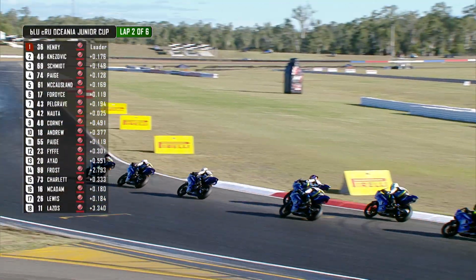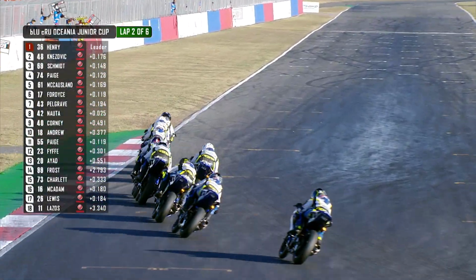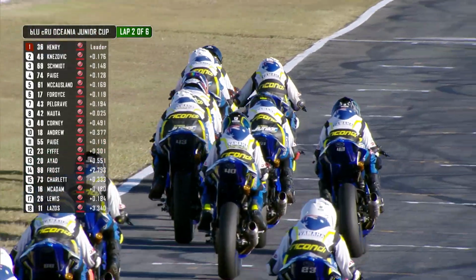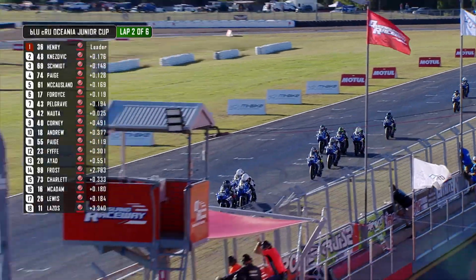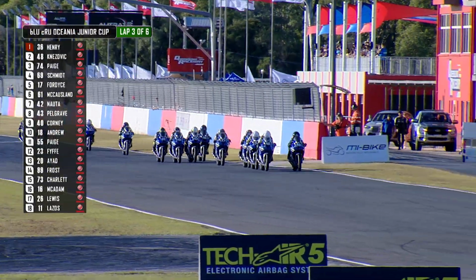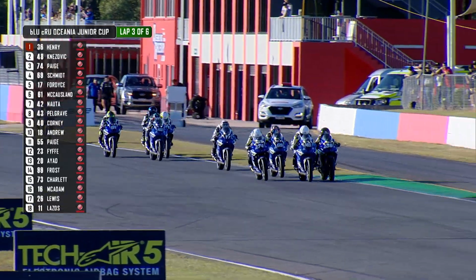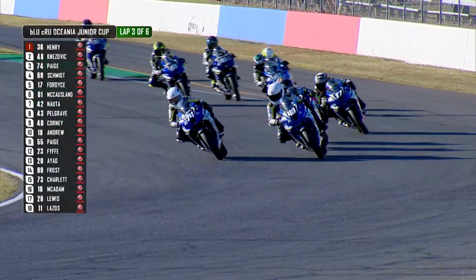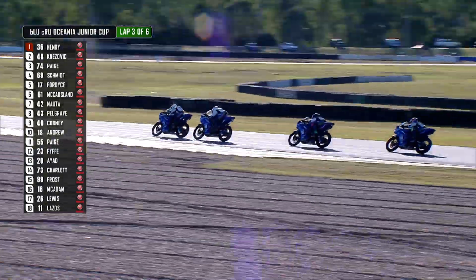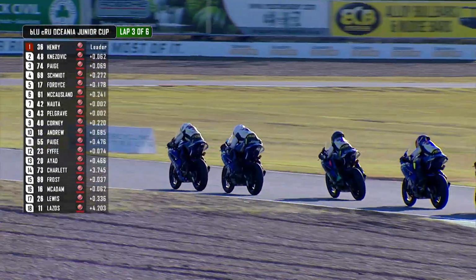You could throw a very small blanket over the lead group now as they come through the final corner and out onto the start-finish straight to complete the second lap. 3 riders have just managed to get a little bit better drive, but you can guarantee by the time we get to possibly the entry to turn 2 that will all be rectified and we'll be back to a huge group of riders. There we go, entry to turn 1, and they're all once again nose to tail.